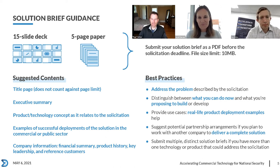Just to build on that a touch, there's no need to embellish any of those facts. Obviously, before we enter into a contracting arrangement, we'll make sure that we're very familiar with your company and the history and where it's going. So if you're pre-revenue, if you're a small company, obviously identify that, and then just make a note of how you see going from that early stage to reaching the scale that we would need for a fully developed production solution.